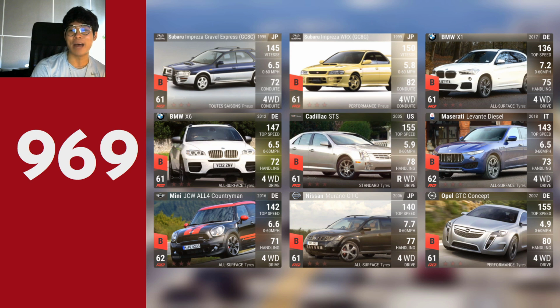I got my dual screen back, boys, so I can check it out for you. 1,600 kgs, so not like Bentley heavy, but still, it's more than 1,500, so it is pretty freaking heavy. And then the next one is going to be the Subaru Impreza WRX.